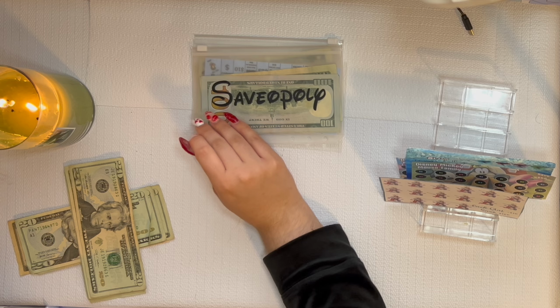Today we're gonna see how much we saved in the month of February. I'm excited. I have never done this, counting up how many challenges I saved and seeing how much I saved in the end. So I'm really excited. I already counted it up, and yeah, let's just say I'm really excited.